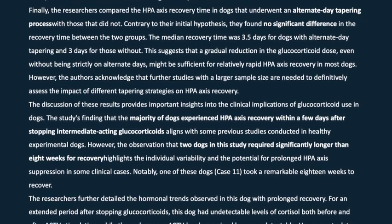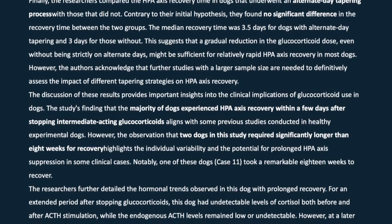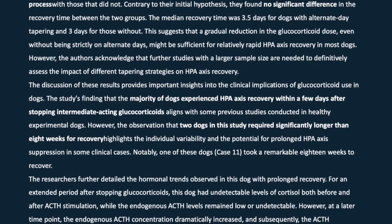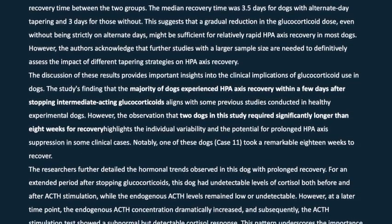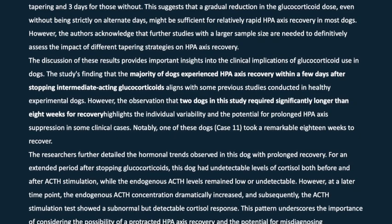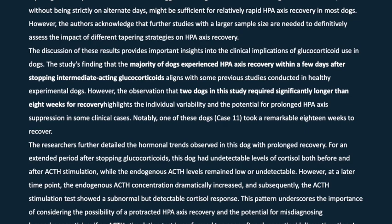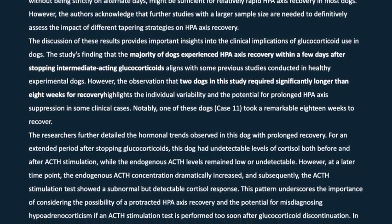The discussion of these results provides important insights into the clinical implications of glucocorticoid use in dogs. The study's finding that the majority of dogs experienced HPA axis recovery within a few days after stopping intermediate-acting glucocorticoids aligns with some previous studies conducted in healthy experimental dogs. However, the observation that 2 dogs in this study required significantly longer than 8 weeks for recovery highlights the individual variability and the potential for prolonged HPA axis suppression in some clinical cases.